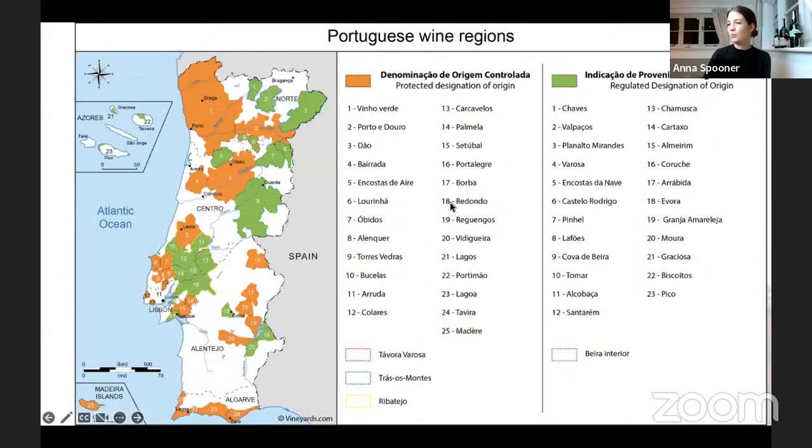But what makes port so special? I think we need to talk about the history first. Really quickly, I'll show you where it is. And the reason is it is important. So Porto, which is the town opposite, you don't really need to know that. But Porto is where we imagine port coming from.